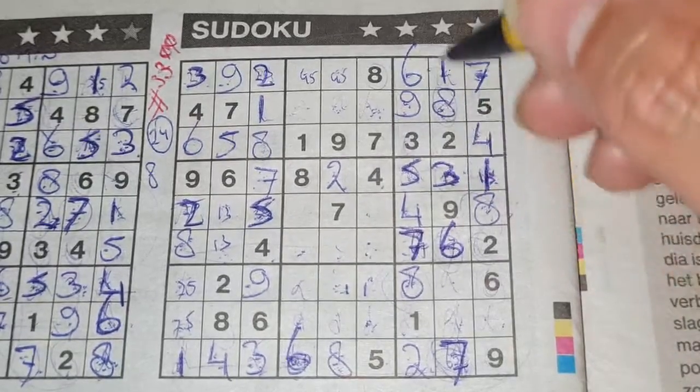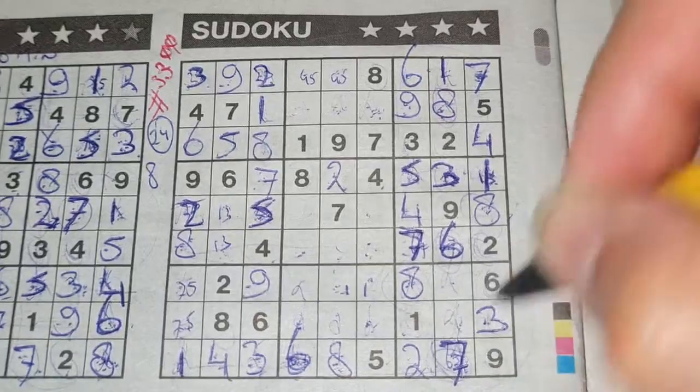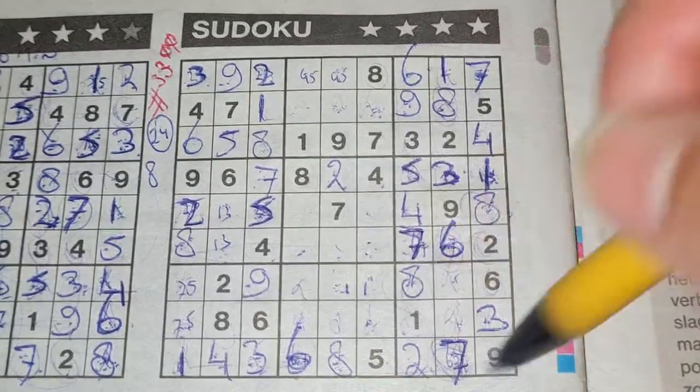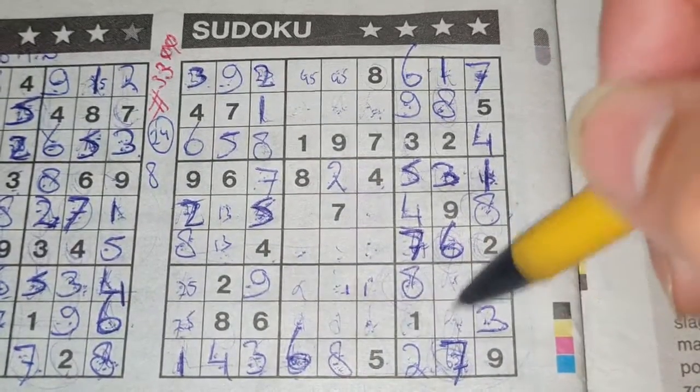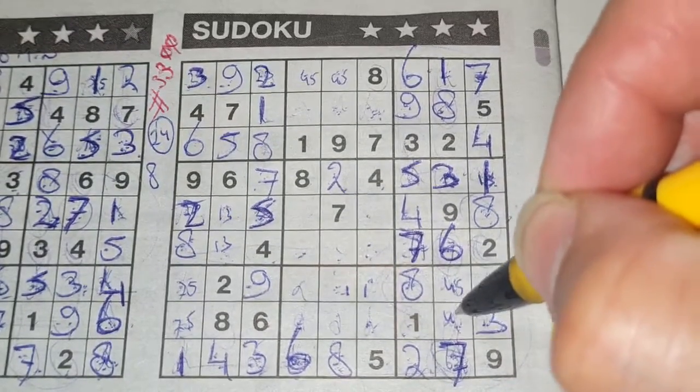3 in this column, 3 in the column next. So in the last column, the only place for the 3 should be there. 2 numbers left in this big square. 1, 2, 3. The 4 is missing, and the 5 is missing. Let me mark those 2 boxes. 4 and a 5.